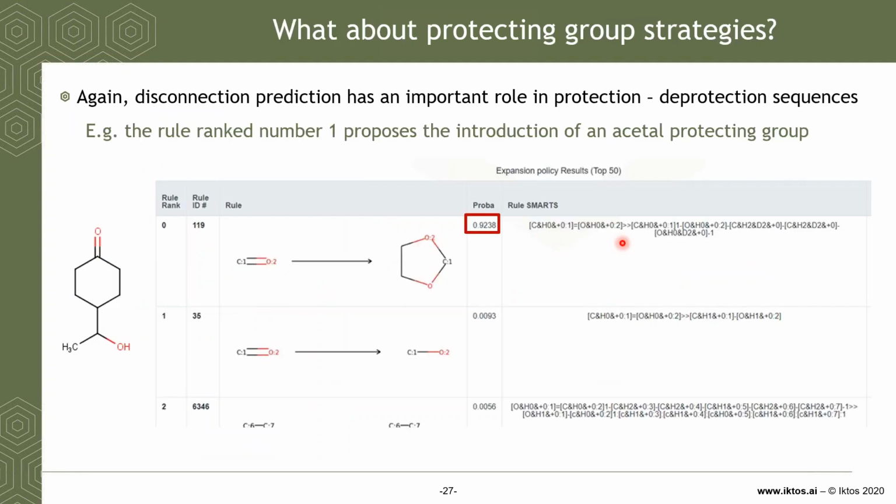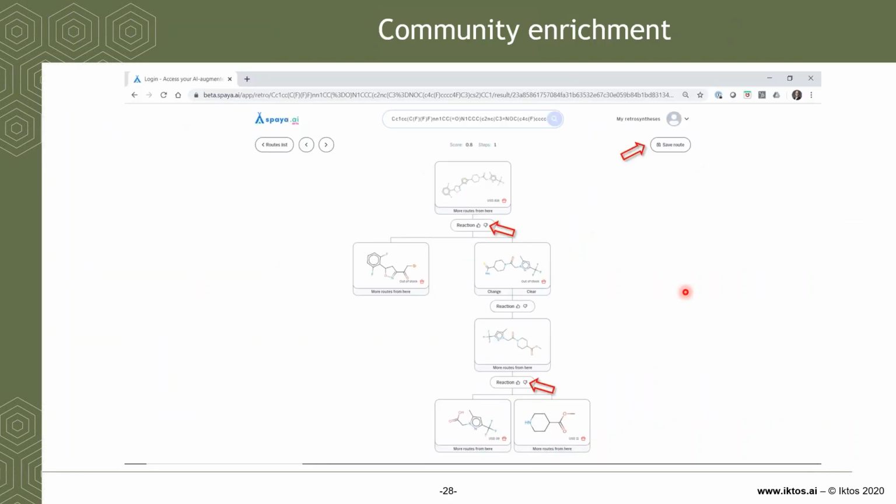as well. Also, another way to overcome this issue is to introduce a protecting group. And for instance, this is also done by the prediction disconnection. Because if I want to make that compound, one of the highest probabilities is not to come from a ketone reduction, but first to introduce an acetal moiety, a protecting group. Because here you can see that the probability is 0.9, whereas the direct reduction of the ketone is very, very low. So this is also partially taken into account by the prediction disconnection. So if you have a good model of prediction disconnection, you partially overcome the chemoselectivity issue by the introduction of protecting groups, for instance.